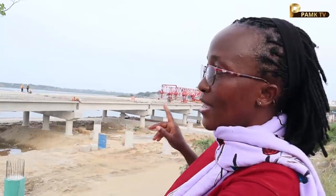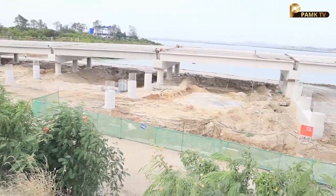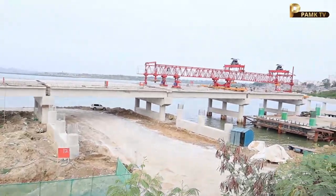Down here there was a bridge constructed many years ago. That bridge has been demolished and there's one that is under construction. So what is going to happen at this particular point? The road that is under construction now is the way to town. And you can actually see the pillars.